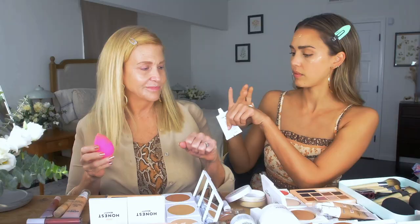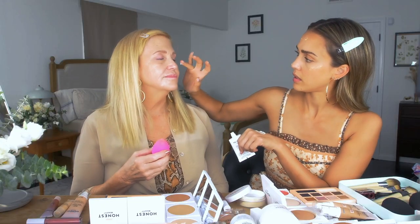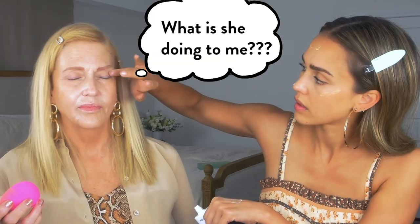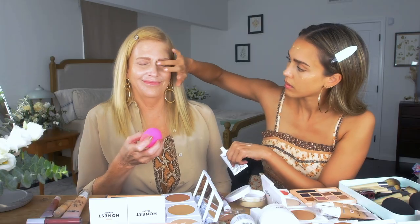Matte primer. And we're gonna put it here. You don't want this to be shiny right here. Your eyelids close. Mom, what are you doing?